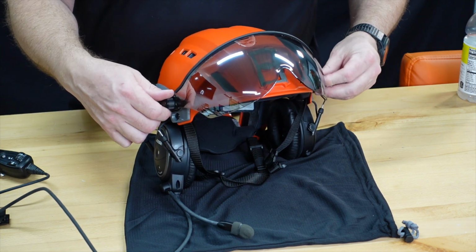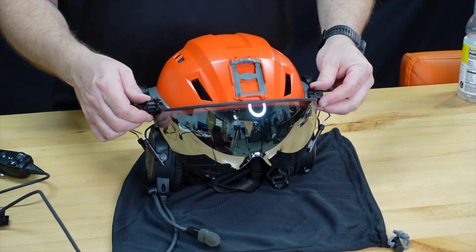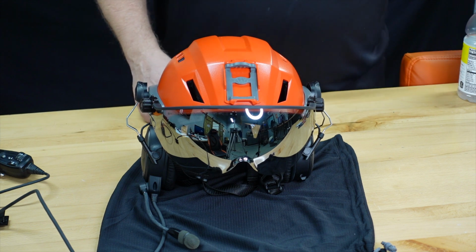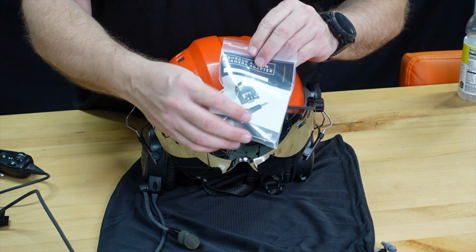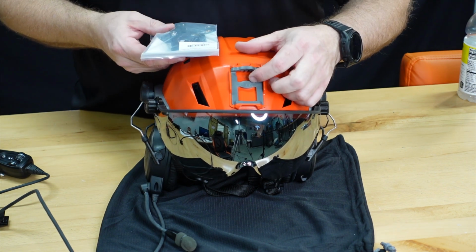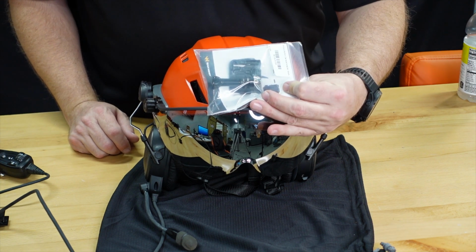All the way up, tighten it down. Now, one of the other options I did purchase, although it would be slightly difficult to use with the visor on, is they make some things like, here's a GoPro mount that pops right in here. So you could have a GoPro on here. Now you could just leave your visor down, I suppose, and put the GoPro mount on.